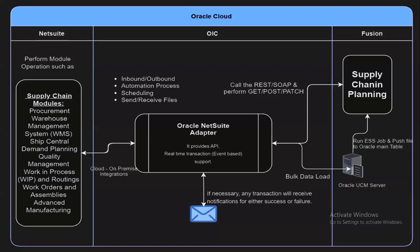So this solves the problem of integration, where we need to have an IT team who needs to configure all these things. No, it's not true. It's all out of box. It's available in just a plug and play kind of a thing, where we have the integration between your NetSuite and Oracle's Fusion supply chain planning, and implement with a very short implementation cycle.